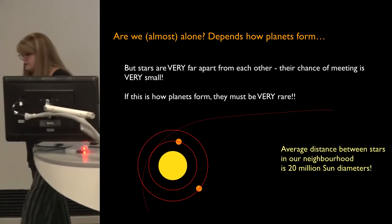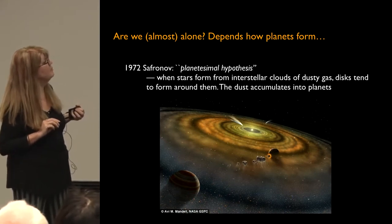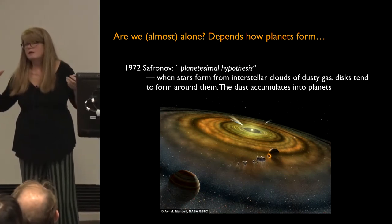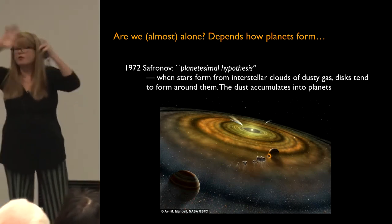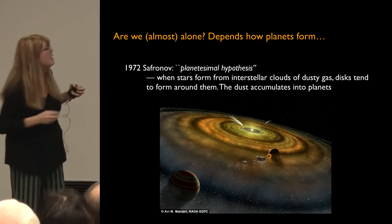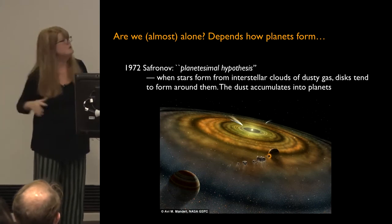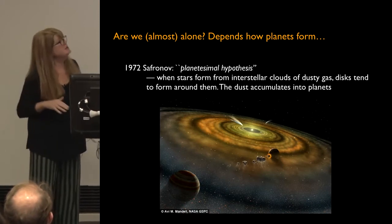The other main hypothesis at the time is called the planetesimal hypothesis. A Russian scientist called Safronov came up with this idea that, well, we had a pretty good idea that stars form from interstellar clouds. Gravity causes part of the cloud to collapse. And clouds themselves have some kind of spin, angular momentum we call it, and as the cloud shrinks under gravity, that cloud would spin up and a disk would form.